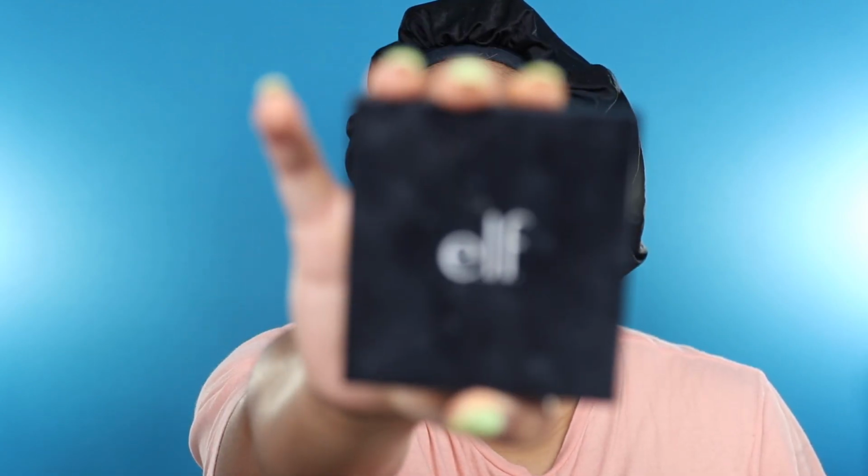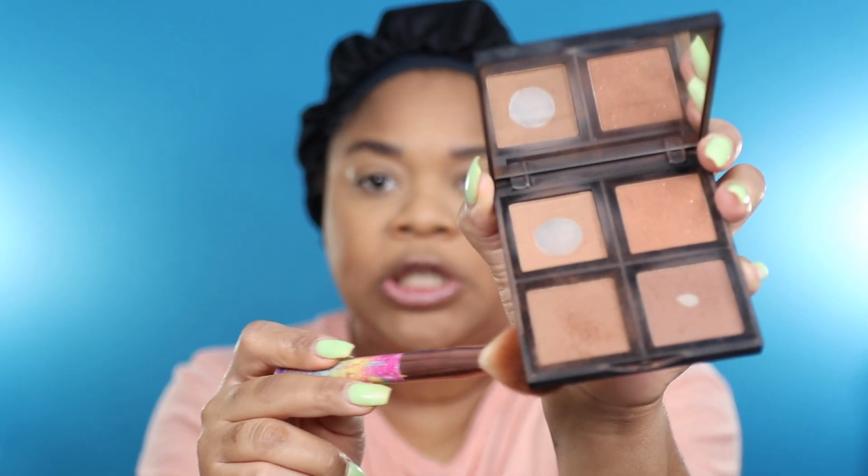Okay, so now I'm going to go in with this e.l.f. bronzer palette, and this is the deep bronzer palette. Ain't nothing deep about me, but I do like a pretty sharp contour bronze situation. So I'm going to use the second darkest shade here, and I just kind of tap it in and get the excess.